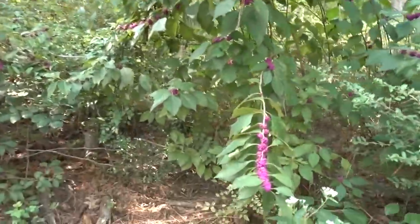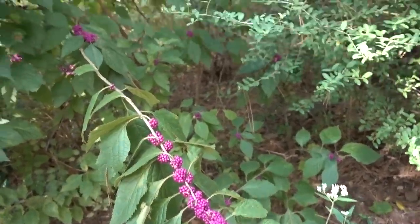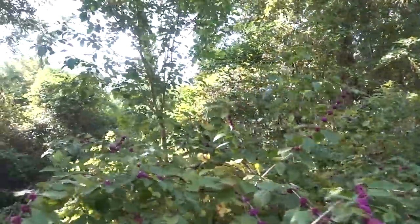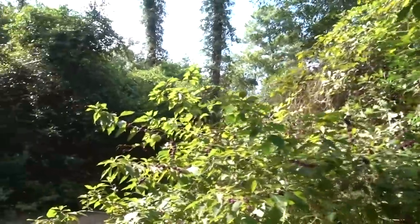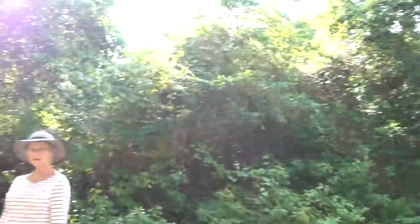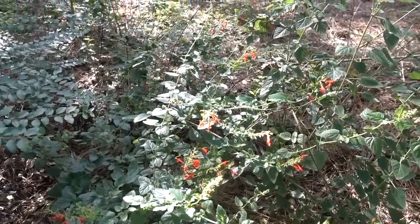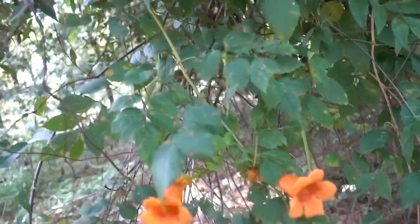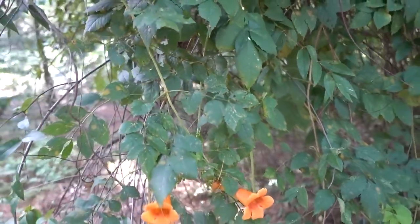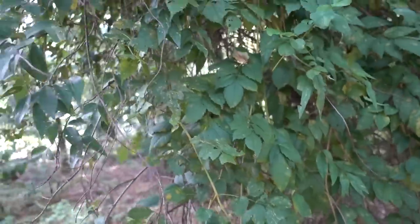Yeah, the beauty berry. I really like that. I do too. I like these red flowers too. Oh, isn't that pretty? Oh, yeah, that's the trumpet vine. Trumpet vine. Hummingbirds love that. I wonder if that's hard to grow.